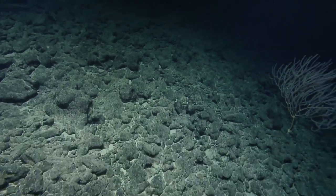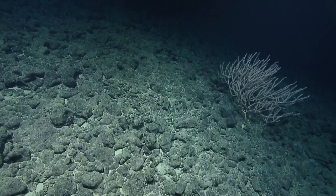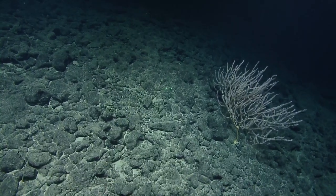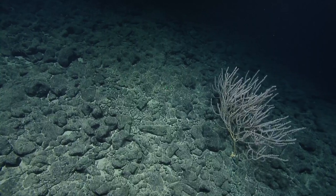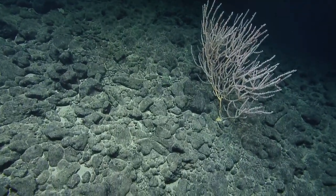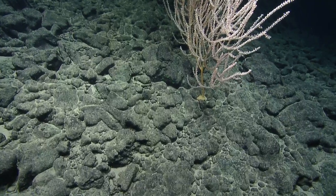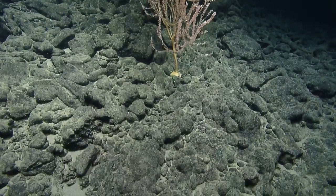Oh, hi. Whoa. Hello. Look at that. What are you? I want to see more of this. So what we have here is a bamboo coral, although I suspect it's different from the sparsely branching one since it has more of a highly branched structure, but something we can take a look at.